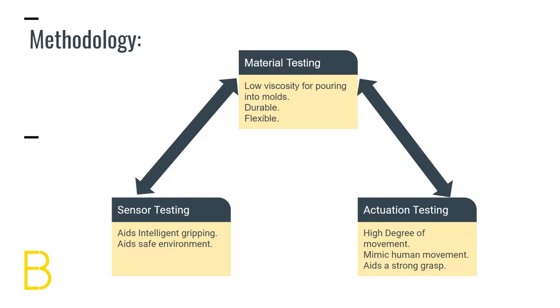And then when looking into sensor technology, this needs to aid the intelligent gripping by understanding when an object has been picked up, and it also needs to aid a safe environment, for example, of when a human being is around, whether it needs to be in safe mode or switch off completely to avoid collisions or injury.